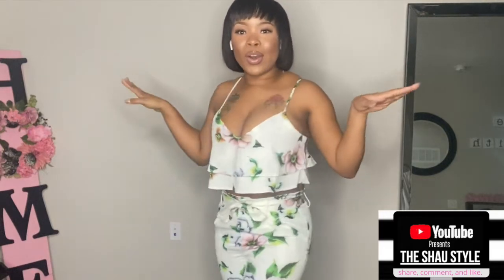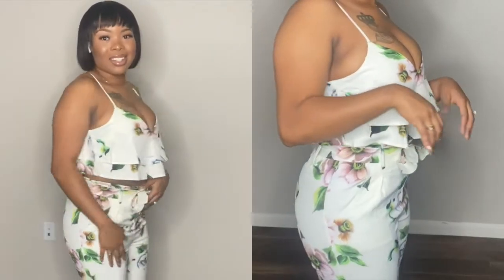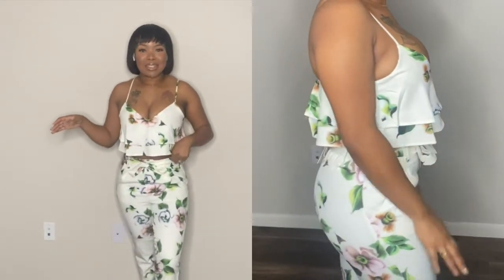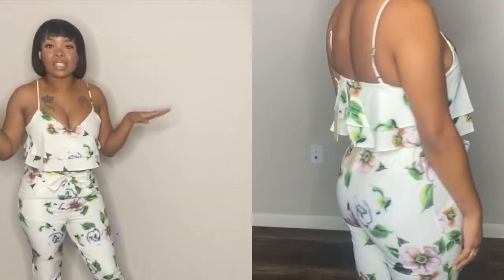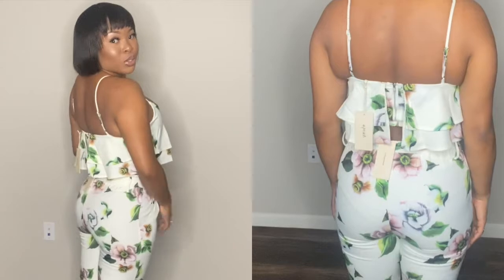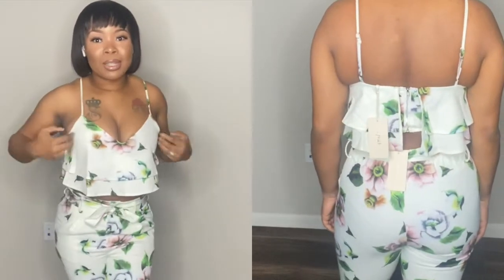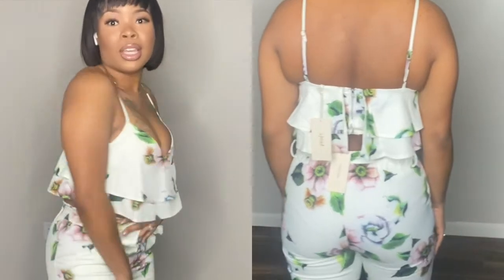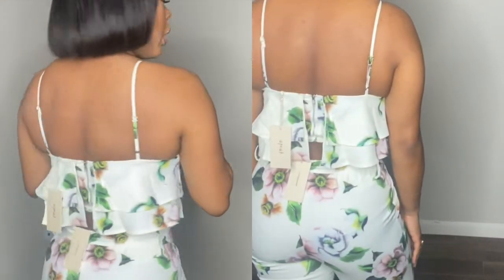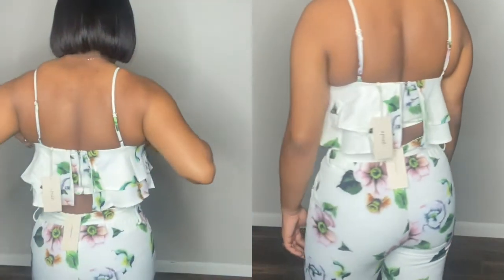All right, you guys, this is outfit number one. I got it in a small. It is called the Casein Ivory Floral Two-Piece. Let me tell y'all, this is so cute, and it's in a small. It's true to size, and the top is true to size as well, because I have big bonbons, but you obviously wouldn't wear a bra with this. But the material is A1, you guys.